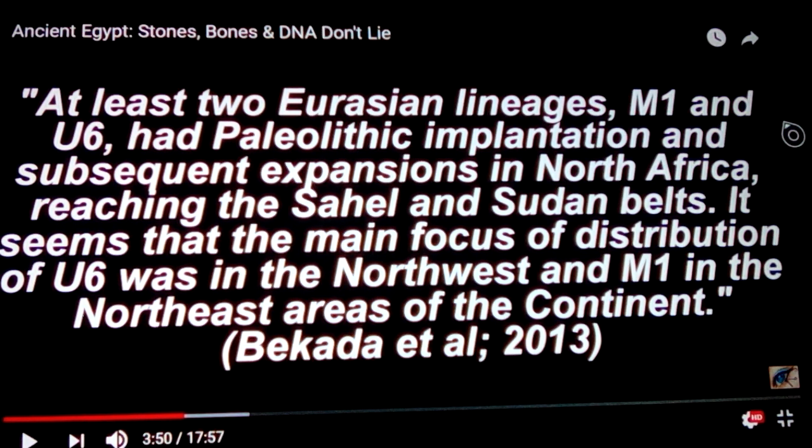It seems that the main focus of distribution of U6 was in the northwest and M1 in the northeast areas of the continent. And they noticed this back from just the skeletons and things they had found back then and testing on those, and the genetics of the current people, seeing some bleed in of what was going on.